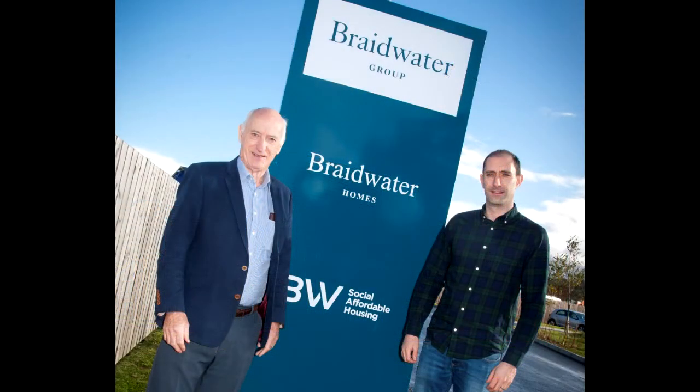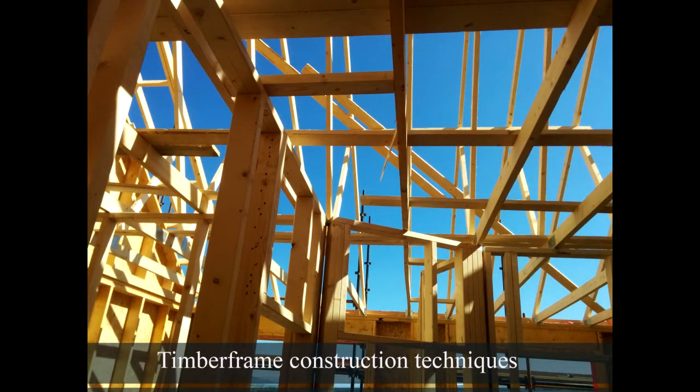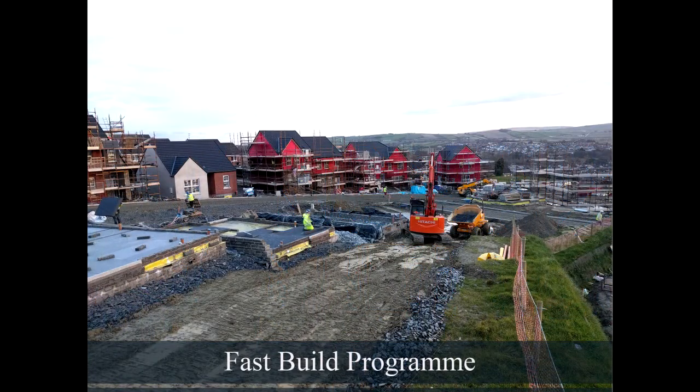Braidwater is managed by a board of directors, which the founder, Patrick McGuinness, sits on, and the managing director is Patrick's son, Joe McGuinness. All Braidwater homes are built using timber frame construction techniques, ensuring homes are easier to heat and highly energy efficient. This allows Braidwater to employ a fast build construction program, ensuring homes are completed 13 weeks from the timber frame kit being erected.